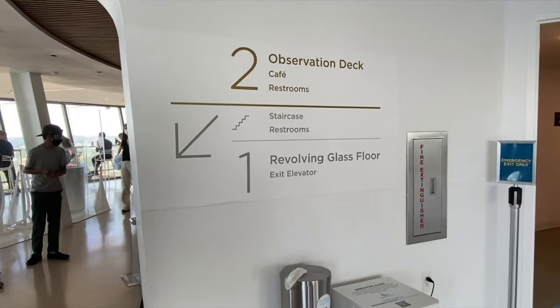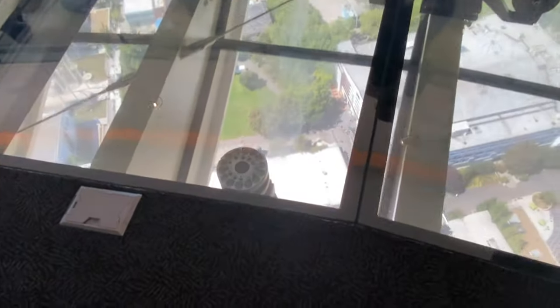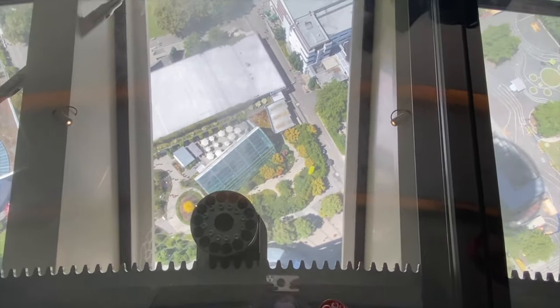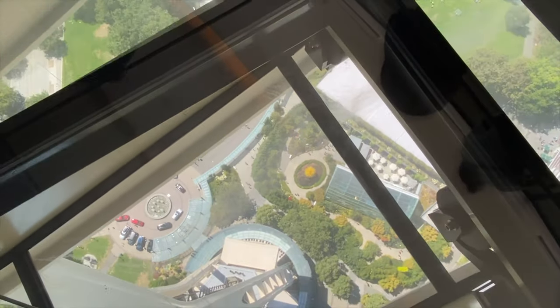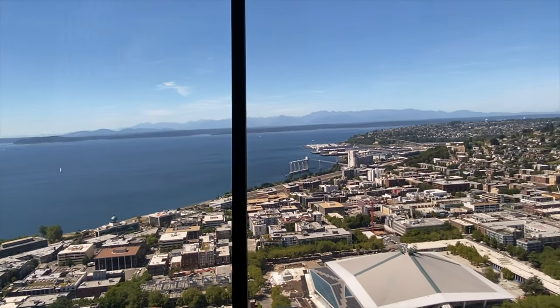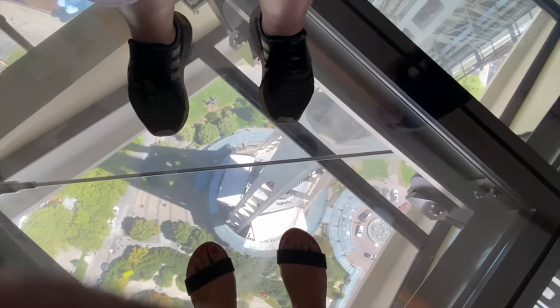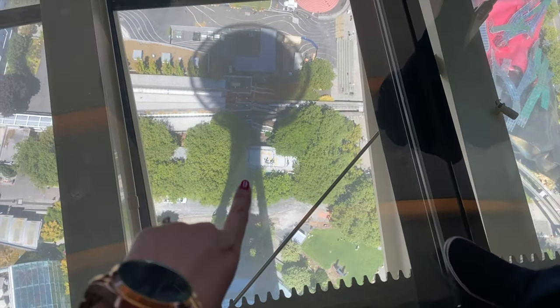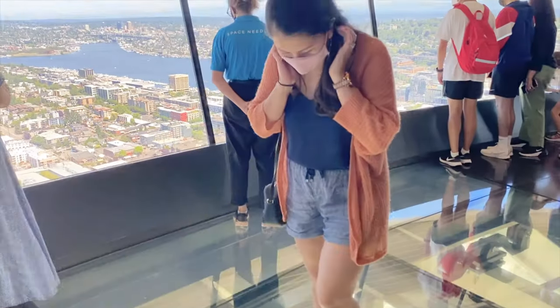Let's go to the revolving glass door. Go down to the floor below and you'll have this. Oh my god. Oh my gosh. It's revolving too. We are here in the Space Needle. So this is the first floor. Okay, this glass door.